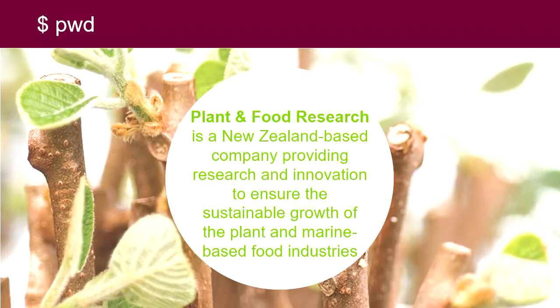as I said, I work for them, and what we do is basically we are a Crown research organization. That means it's a New Zealand-owned organization, but we operate as a private company, which means that more than 50% of our funding actually comes through commercial contracts rather than taxpayer money. And I think that's a really interesting model to operate under.